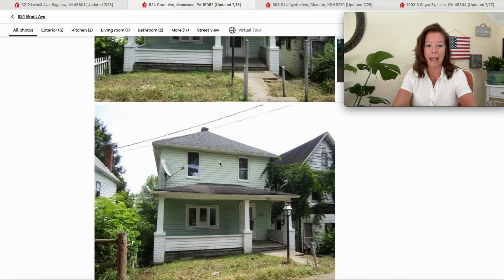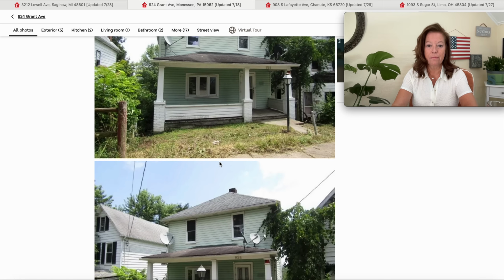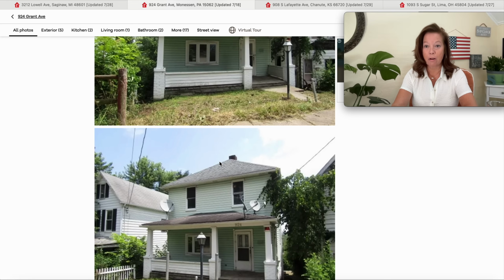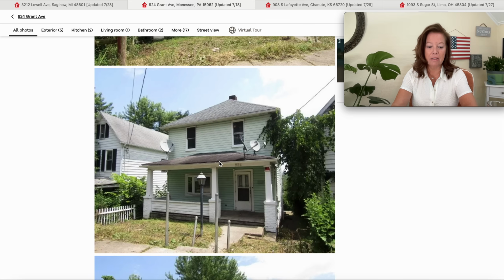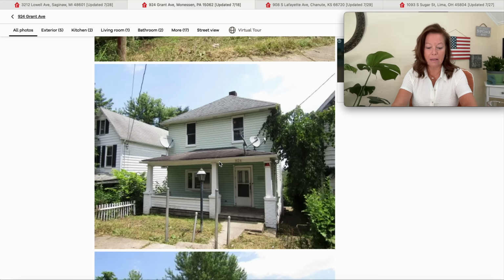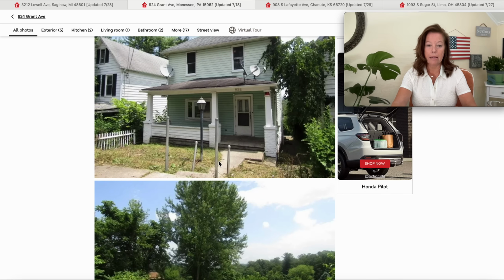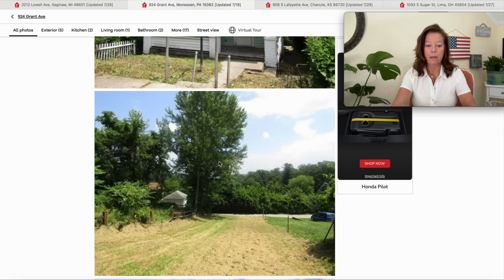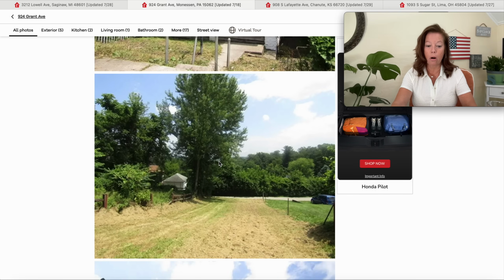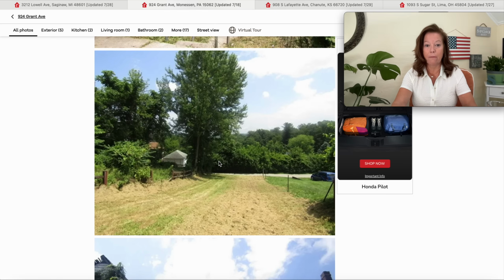It looks like it's vinyl sided. You've got your sidewalks, of course. But we're under $20,000 for a house to live in Pennsylvania. And now in Pennsylvania, we are in Monessen, we're in Westmoreland County, population 8,468 people. And in Pennsylvania, your real estate tax rate is 1.41%. So in Kansas, it's 1.34. In Ohio, it's 1.43. In PA, it's 1.41.